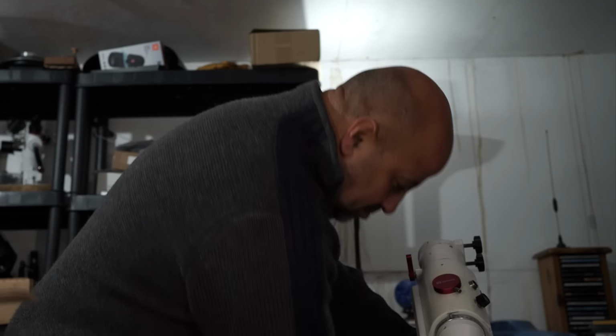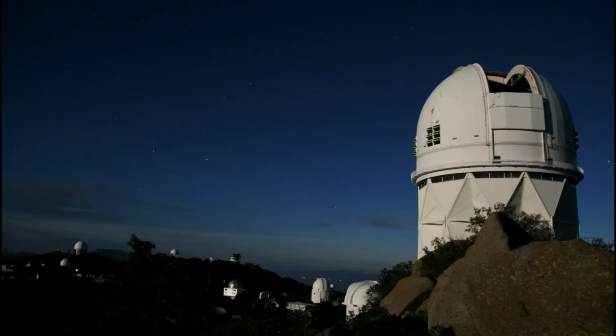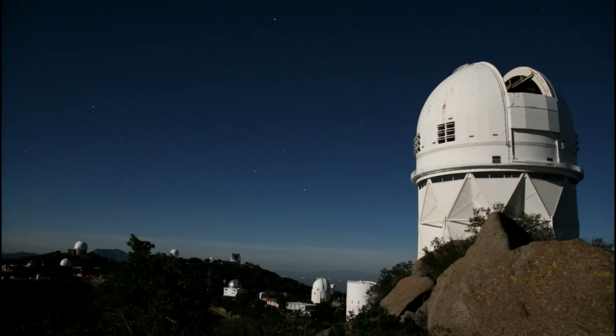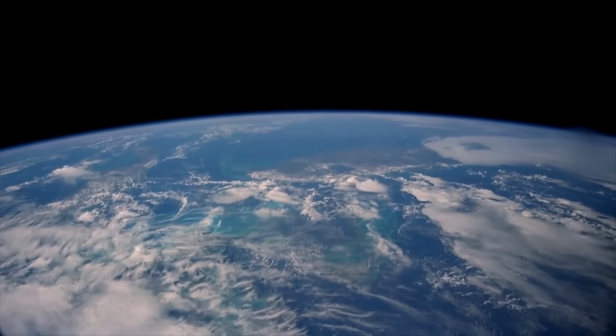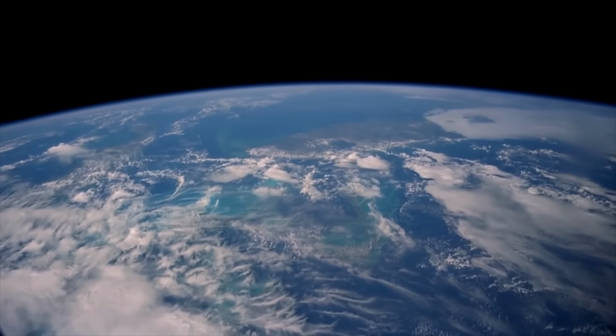That's awesome. And thanks for tweaking my worm gear spacing. Fingers crossed it's going to work. The last thing we've got to do is the one thing that Kit Peak can't, and that's overcome the wobbly atmosphere using the technique known as lucky imaging. Lucky imaging is so obvious that you'll be surprised that people haven't been doing it before.